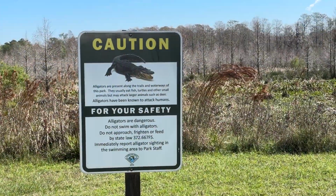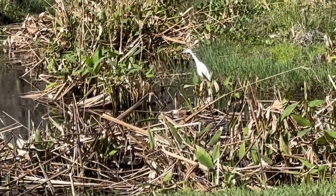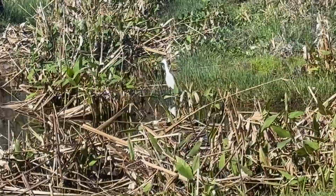We are still in gator country. I've been working on my bird identification, and I think this is a juvenile blue heron with its bluish beak.